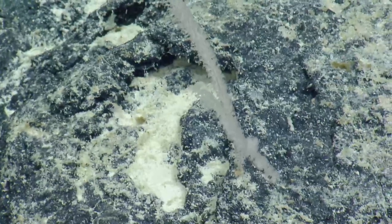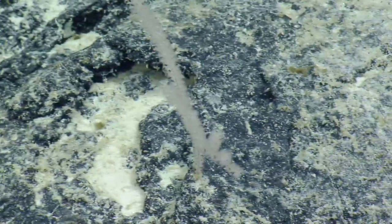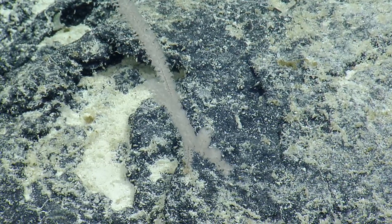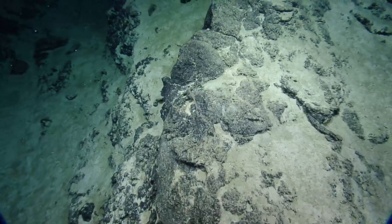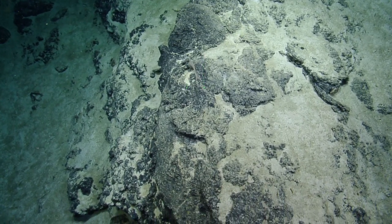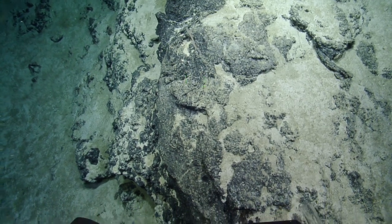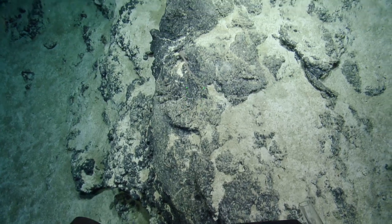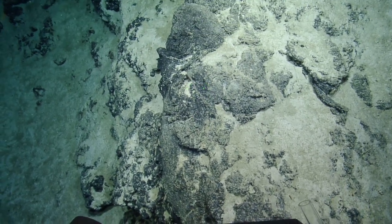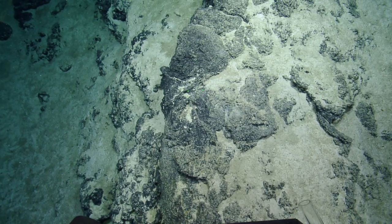It's still not changing. Is it possible to get any more zoomed in on the polyps? Can you zoom out, Dave? I think this is what Brian was talking about, actually. I would love to have Brian here to confirm. I assume it was.